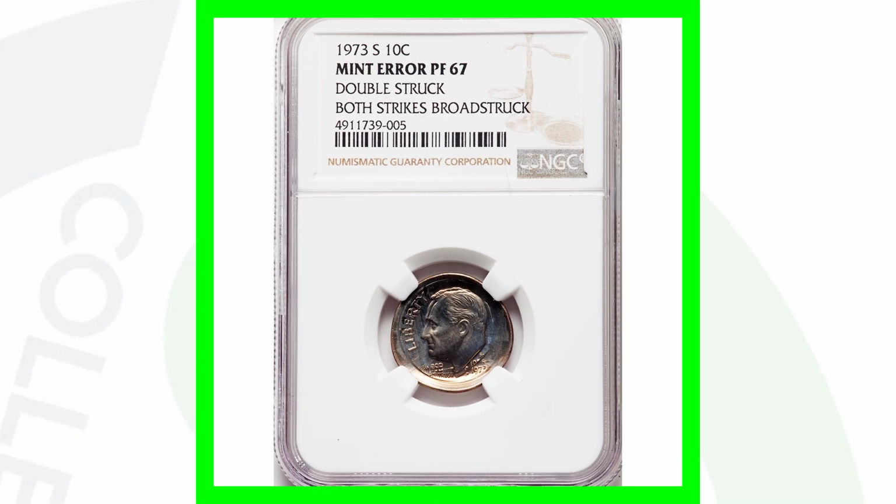Now, a proof coin is different than a regular business strike coin. So if you haven't seen my proof coin videos, check those out. This coin here sold for over $1,800. Can't beat that, almost $2,000 for a dime.